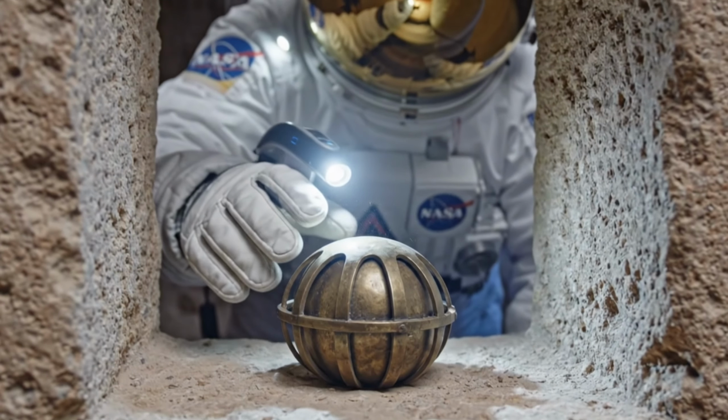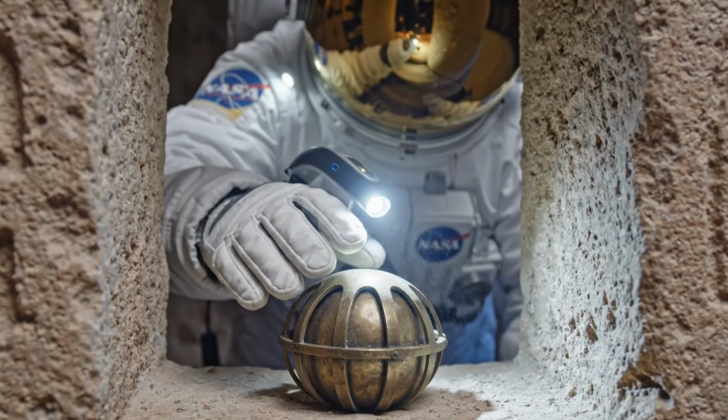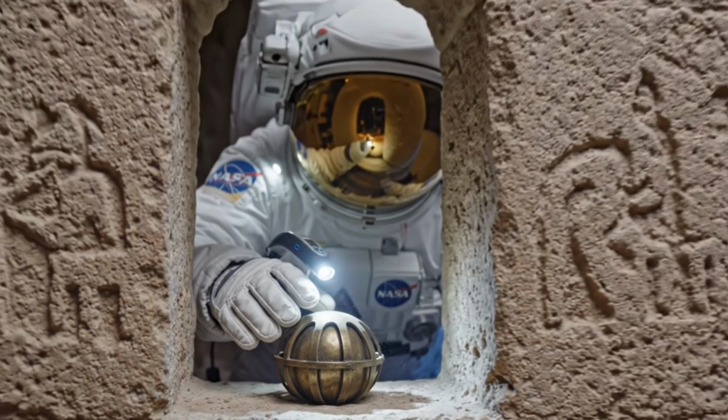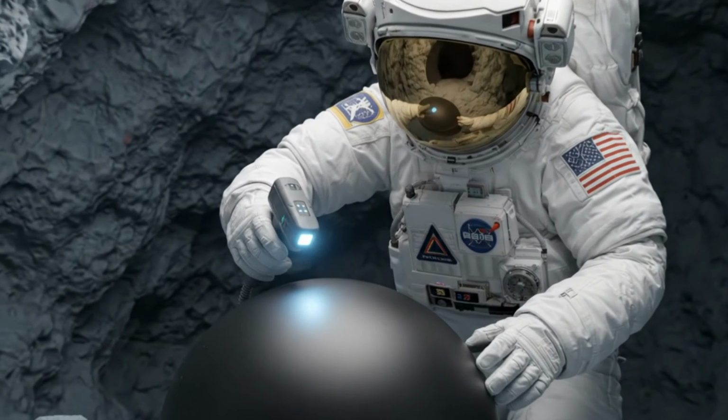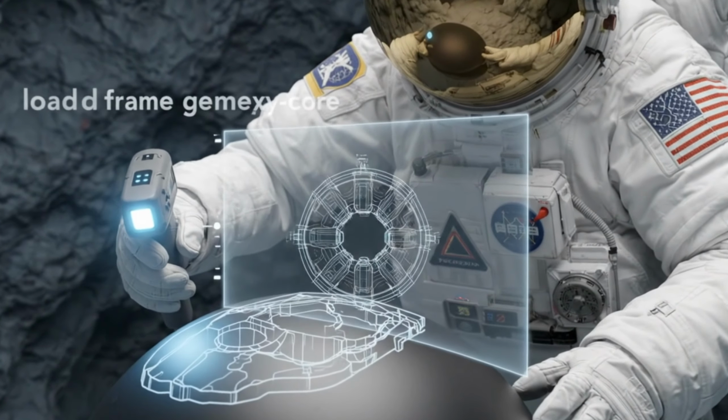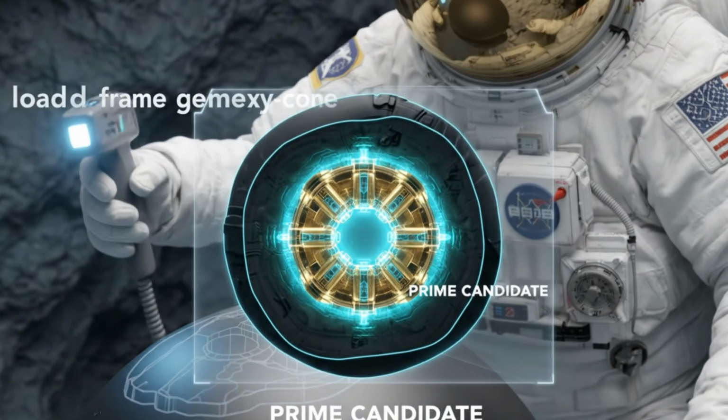Analyzing the smaller shell. Fewer cuts suggest junior or damaged. Initiating full pass. Analyzing cavity geometry. It's a precise match to the relay core framework. This shell is the prime candidate.